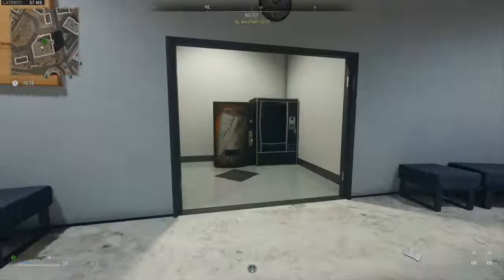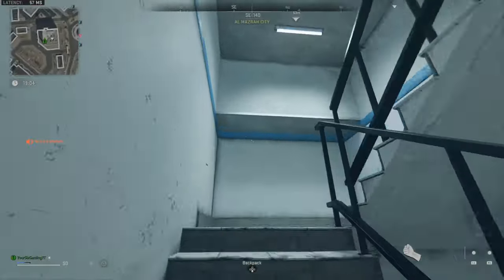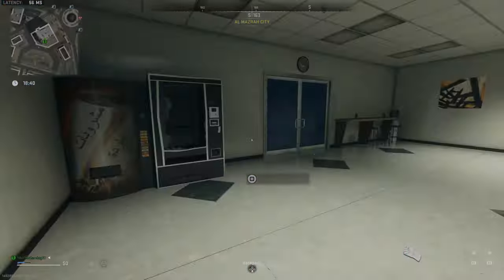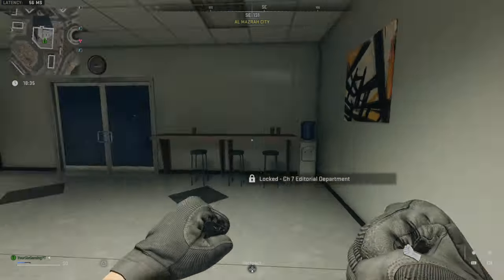So this is the inside. Let's find the elevator, otherwise we can run up the staircase. Let's just run up the staircase because there's a bunch of bots in the foyer. So I'm on floor 11 now, and here is the door right here. It says the CH7 editorial department.